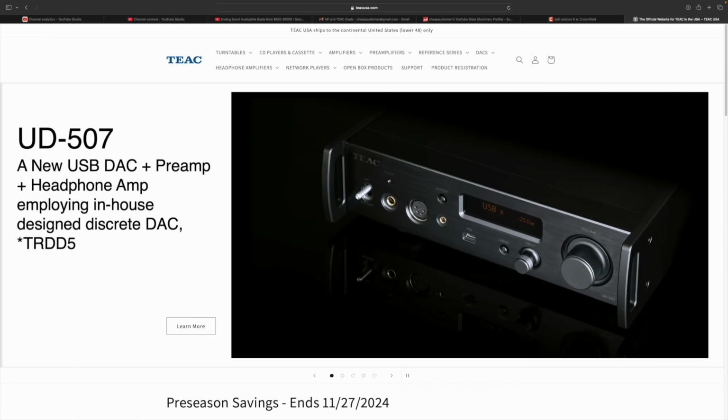TAC USA, because they have some good stuff going on. And I don't think you should sleep on TAC. Even though some of their stuff is a little bit expensive, more expensive than I think it should be, they have some great deals going on. And TAC is coming back. And they're really trying to establish themselves as that solid $1,000 manufacturer. All right. But they have a couple of amplifiers that I think are noteworthy.